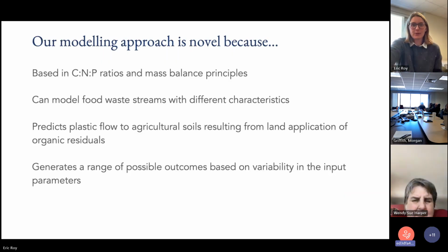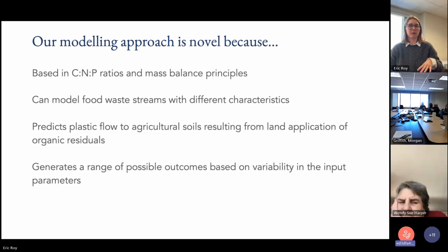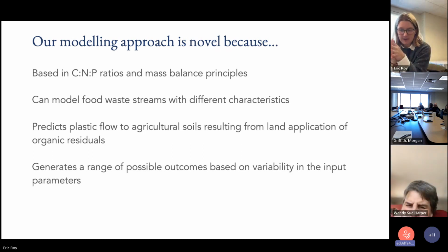So this modeling approach is novel from other LCA studies of food waste because we're really focused on nutrient mass balance. What goes into the model is going to affect the impacts that come out of the model, and you can change the characteristics that go in. We want to build something that enables us to compare multiple different scenarios. The other really novel aspect is trying to include microplastics as an impact, which has not really been done effectively yet, although a lot of people are trying to figure out how to build microplastics into LCA studies.